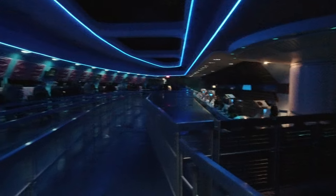All right, so we are walking into Space Mountain. We're gonna see if this thing has the holiday overlay still. Fingers crossed, I'm really hoping. I do want to see it. If not, it'll still be fun.